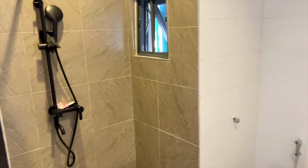Okay, so you guys, that's the mirror we're going to be hanging, and this is the, what is it called? Cupboard. Cupboard. So you guys, this is the bathroom.